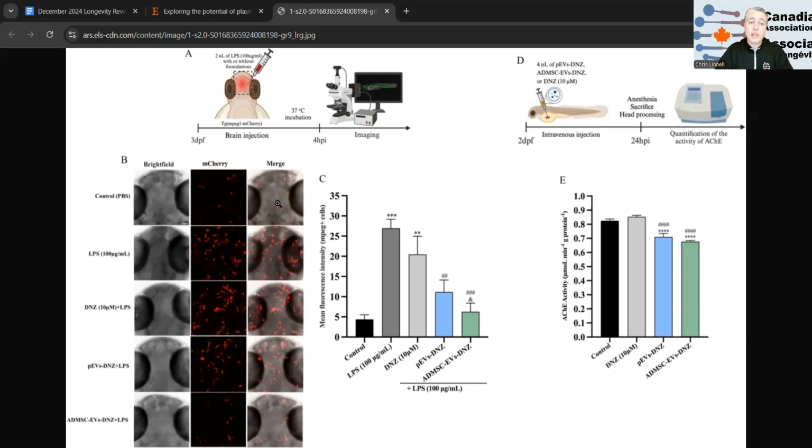And in the control here, you can see there's hardly any inflammation. When LPS was given on its own, there was quite a lot here, seen by the red. Donepezil didn't really make much of a difference, at least visually here. However, for both of the EVs, and especially the fat EVs, there was a marked reduction, which we can also see in this bar chart here under C.